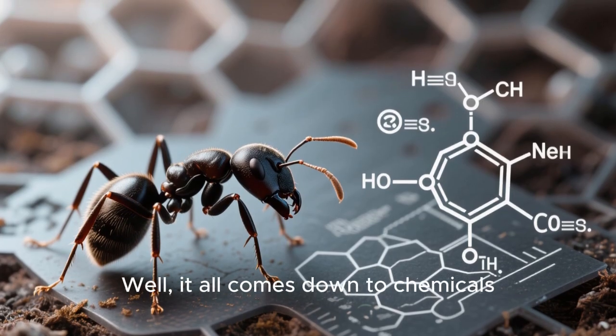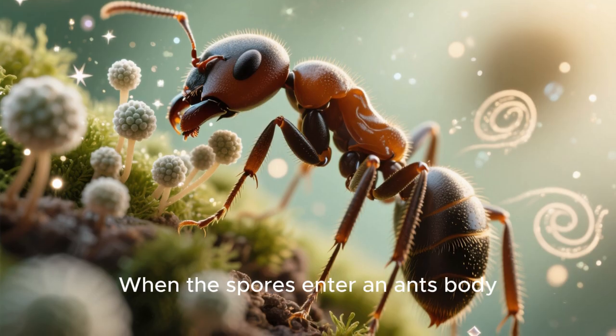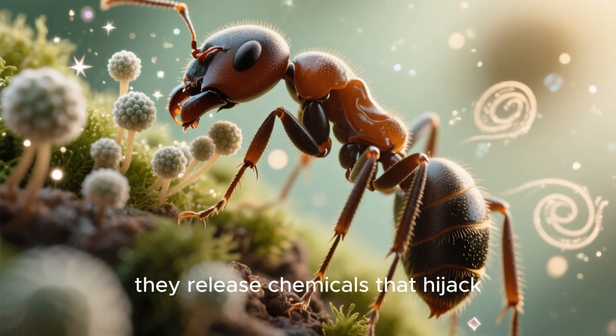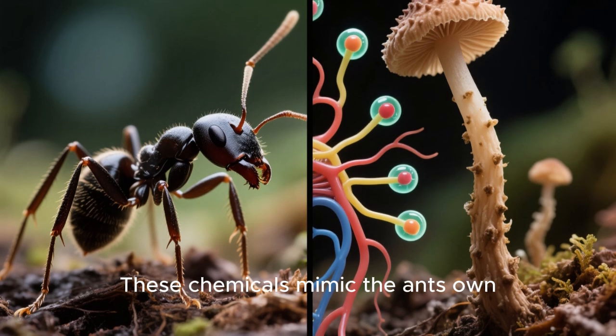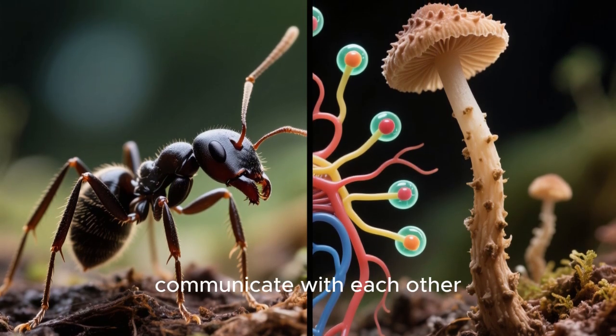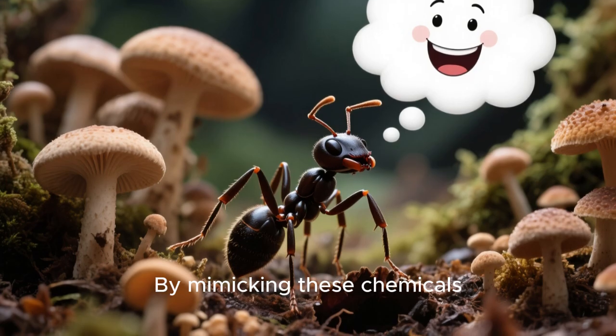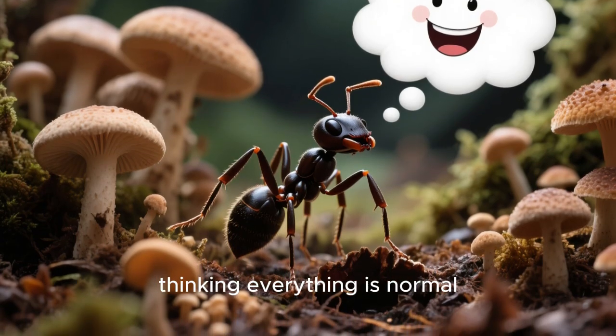Well, it all comes down to chemicals. When the spores enter an ant's body, they release chemicals that hijack the nervous system. These chemicals mimic the ant's own neurotransmitters, which are chemicals that allow nerves to communicate with each other. By mimicking these chemicals, the spores can trick the ant into thinking everything is normal.